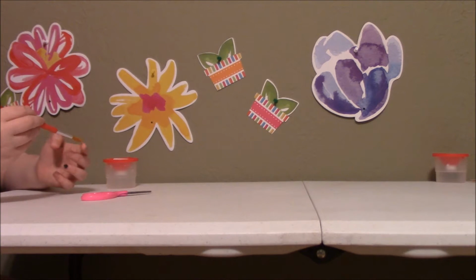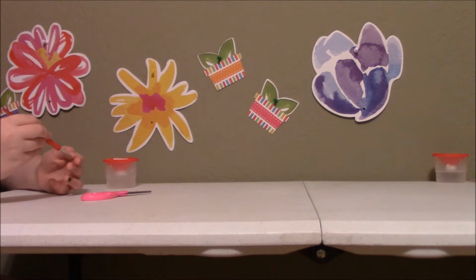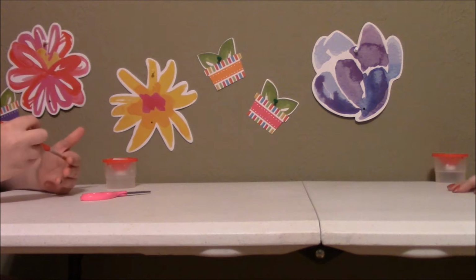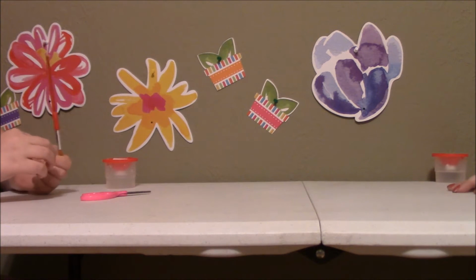But this is going to be the mass toy collab $10 challenge, and Catherine and I did this one as a team. And let me tell you, it was difficult. Because Mom wants everything I don't want, and I want everything Mom doesn't want. That's right. We had a really hard time picking out things, but we finally did.